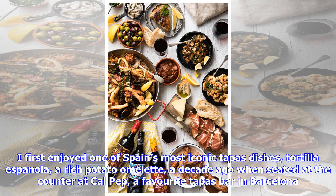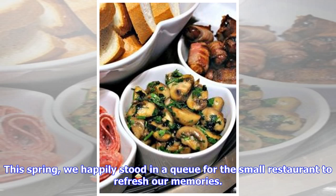I first enjoyed one of Spain's most iconic tapas dishes, tortilla espanola, a rich potato omelette, a decade ago when seated at the counter at Cal Pep, a favorite tapas bar in Barcelona. This spring, we happily stood in a queue for this small restaurant to refresh our memories.